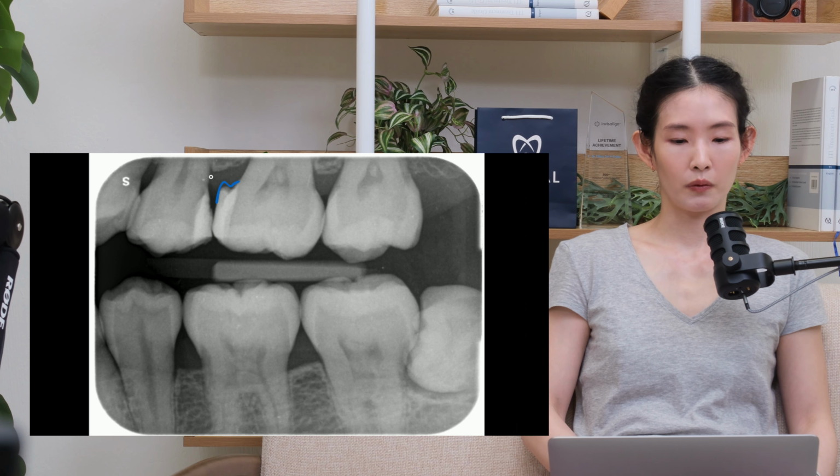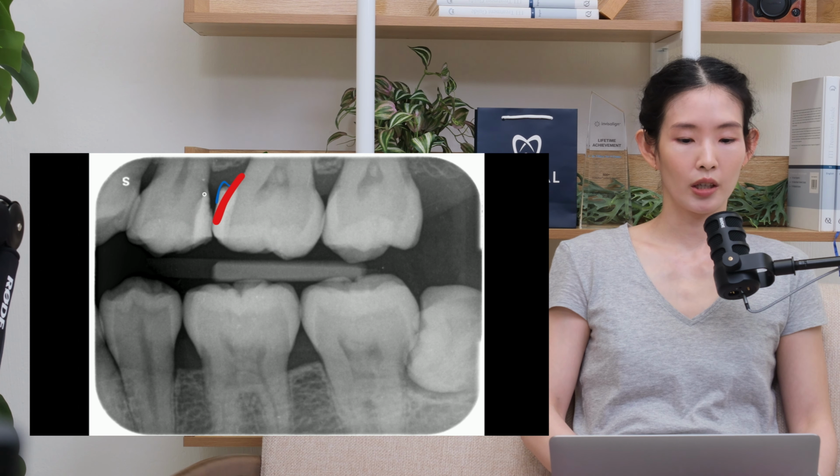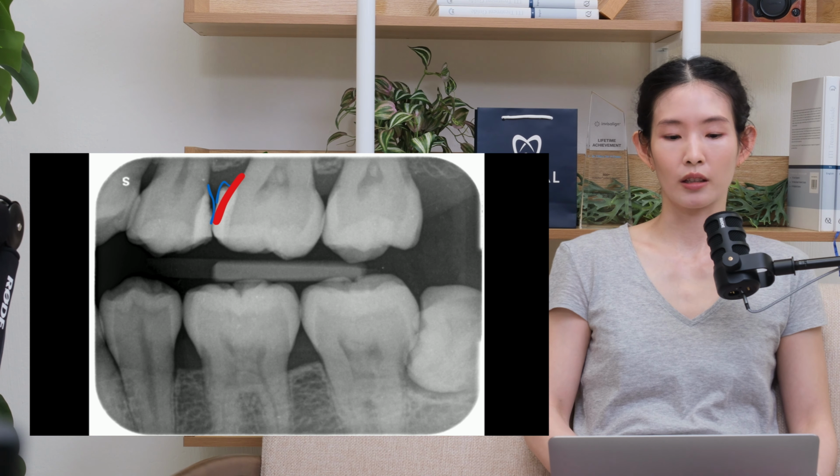Ideally, when we do a filling, we need to follow and respect the original shape of the tooth. So that original shape would be like that. You can see that excess material here, which should not be there, because that will cause issues with the gums, right? And also the profile of the filling on the adjacent tooth should actually be a bit broader so that the gap in between the teeth is not so wide. And when the gap is not so wide, it's less likely for food to get stuck there.